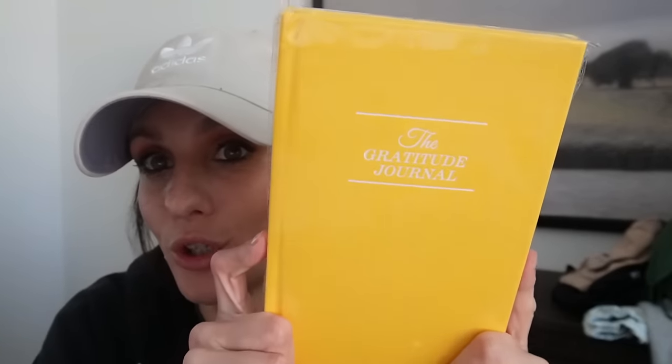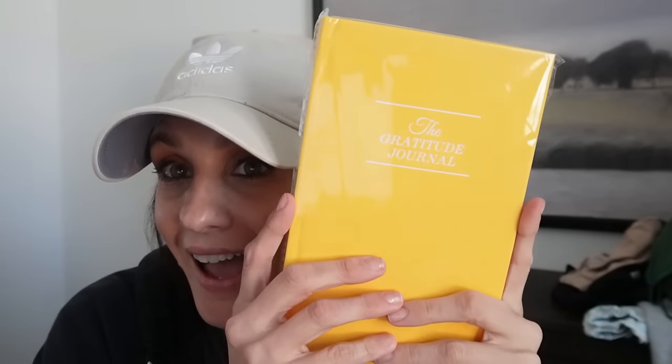Now let me share with you guys all of my crafting, journaling, all those finds. So up first is the gratitude journal. I can't believe Temu has this. They have this in multiple colors.